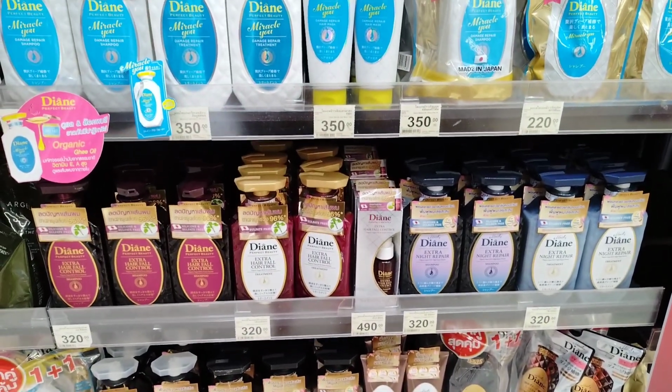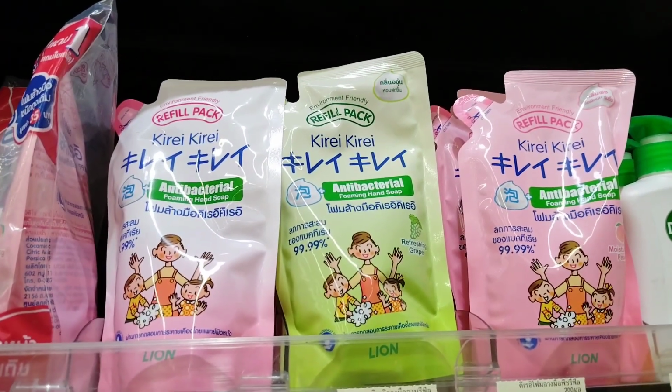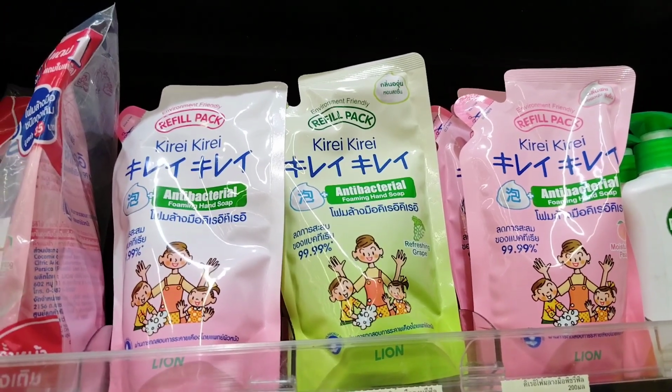So I changed my shampoo. This is my favorite hand soap. Kirei Kirei.